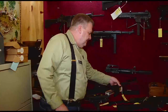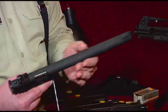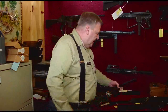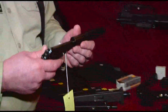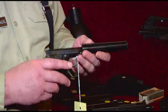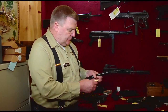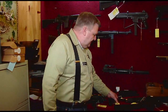We have an Osprey Arms Integrity suppressed Ruger Mark II, very quiet. A suppressed Beretta Model 950 in .22 short, done by Sionics back in probably the 1960s or 70s.